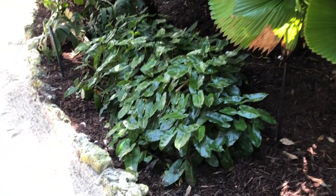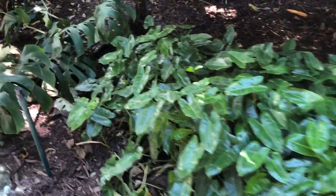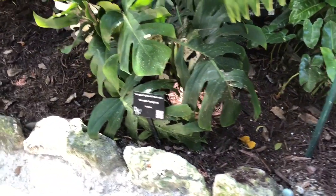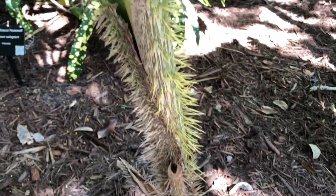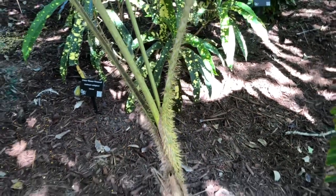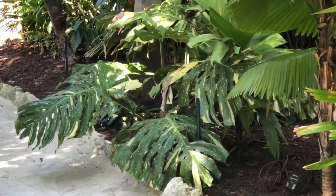Okay, and moving on. Here we are, more Burle Marx ground cover. Gotta love it. And a monstera. This one seems to be struggling a little bit, but look at the size of it. Nice. And I have never seen a millionaire's salad. Look at the thorns on this palm. It's so different looking. And then I was supposed to be showing you that tree, and I got totally distracted by the monstera down here.